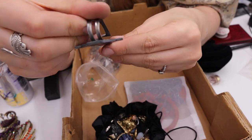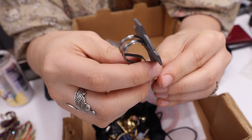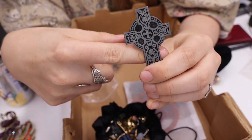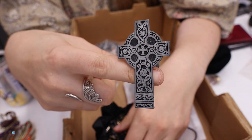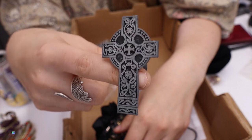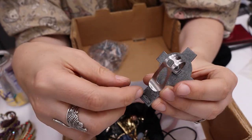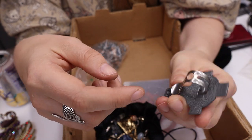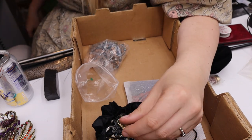Okay, this is Camco, and it is a bookmark. I've sold Camco, but I'm trying to think. Was it pins? Something? I don't know. I'm going to put this in my maybe. It is a Celtic cross. No, this can't be a bookmark. What is this? I don't know. I'm going to have to look into that further.